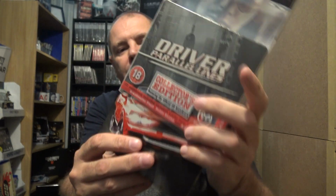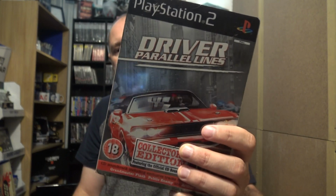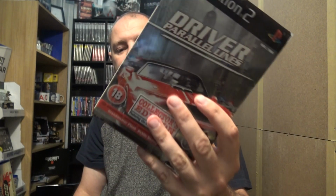And then this is Driver Parallel Lines. Well, this is the steelbook version, with the slip cover. Obviously I've got Driver, but I ain't got Driver Parallel Lines, and I ain't got the steelbook version. So that's nice.